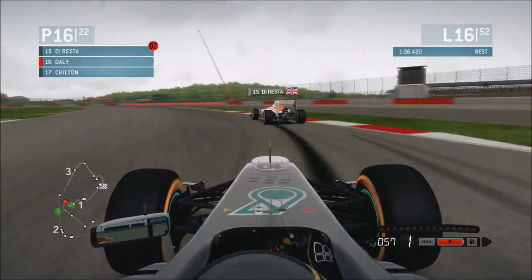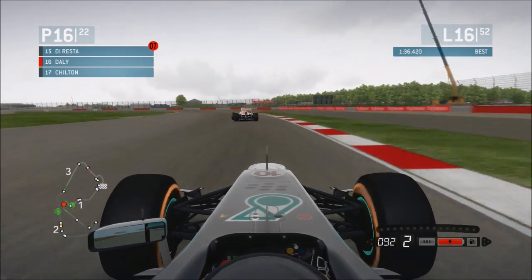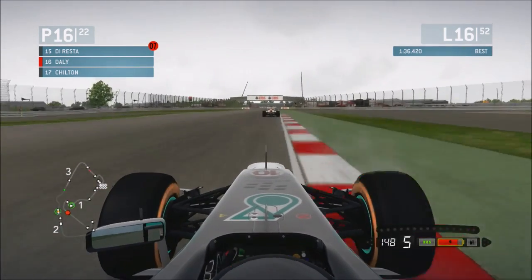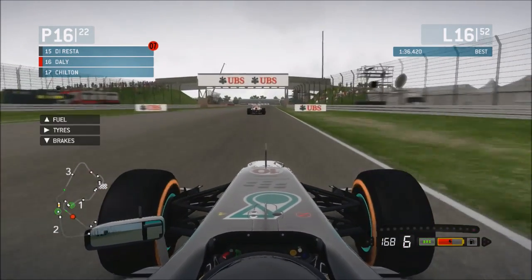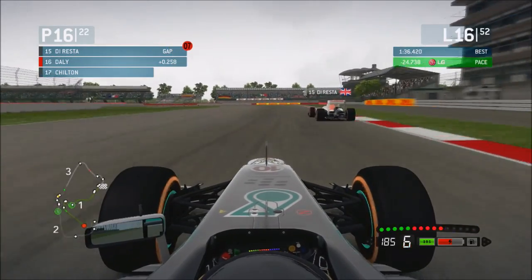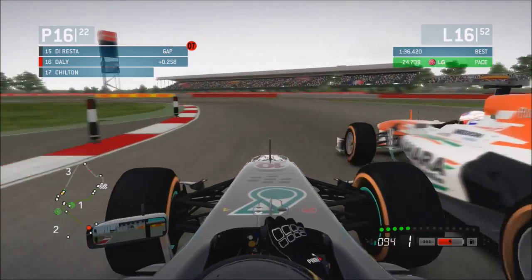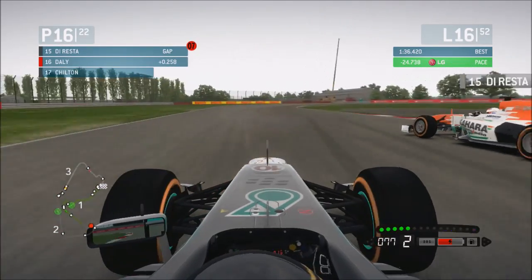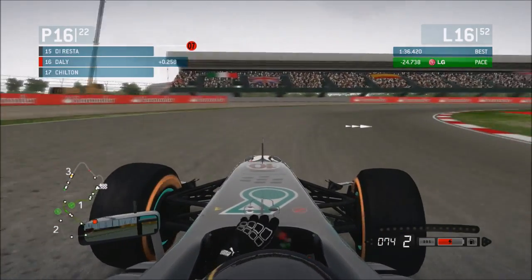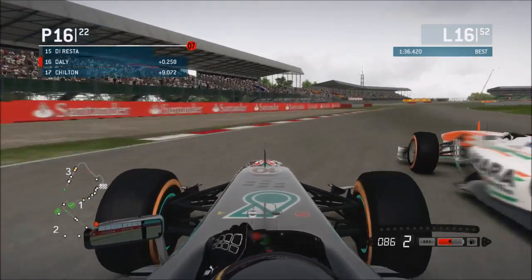So now lap 16, Paul di Resta has finally come in for his pit stop, and he's actually lost quite a few seconds to us in the whole pit stop transition, because I think he was about 4 or 5 seconds up the road. He was the next car on my list to get an overtake for, and he actually lost a lot of time by staying out those extra lap or two. So now we're all over the back of him. His tyres are absolutely stone cold at the moment, and we should be able to pass him very soon.